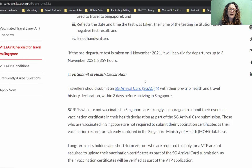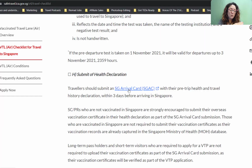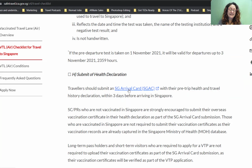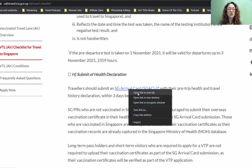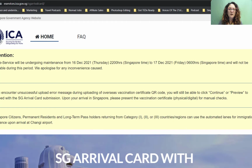You have to get an arrival card. You have to submit that. Now this one, you can only do it within the 3 days before your departure date. It won't work before then. If you Google SG arrival card, you will find another website that will charge you $99, I think it's Singaporean dollars, for you to fill this out. It's free. If you are on a site asking you to pay money, you're on the wrong site. Make sure that you use this one, which is totally free and looks like this.